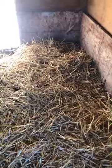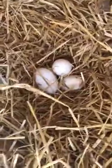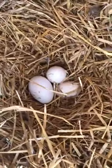So this, even though it doesn't look like very much, this straw that's a little bit fluffed up and piled up is the first indication of a goose nest. So I'll move back some of the straw here. So we have 3 eggs so far. I believe they laid 5 earlier today, so that makes a total of 8.